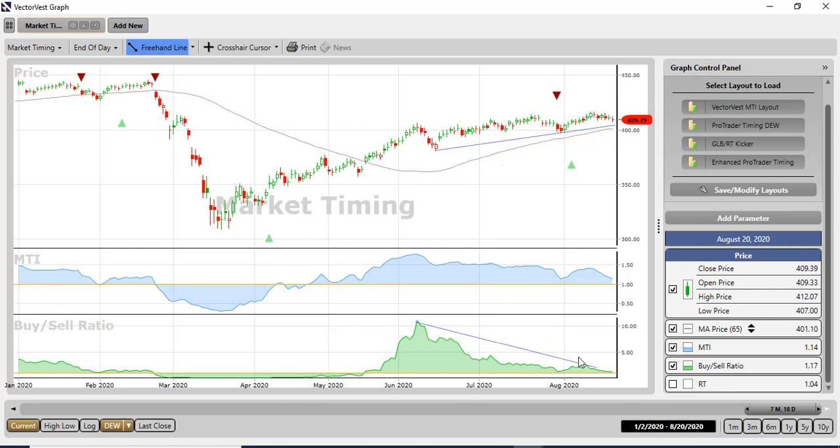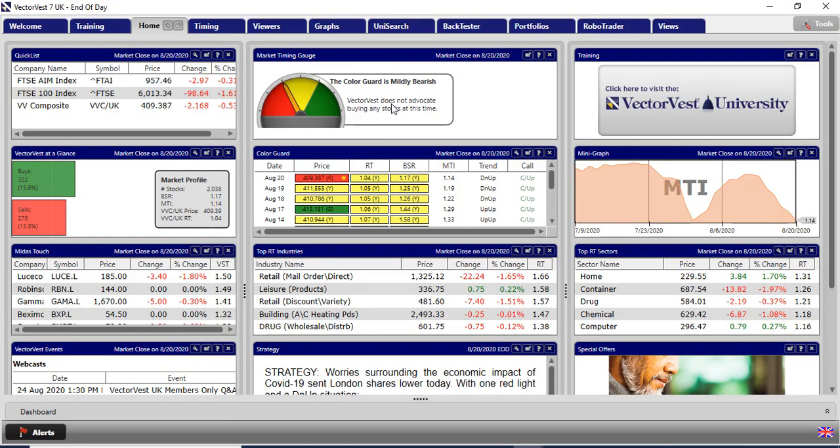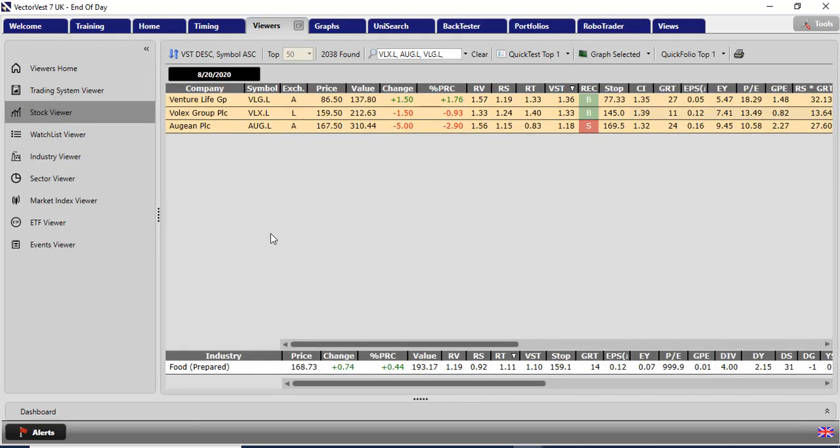So that's the case. The front page of VectorVest UK says categorically that VectorVest does not advocate buying stocks at this time. If this should change, I've in fact come across 3 shares that I like the look of for your watch list. And if I go into viewers here, the first one was suggested at our weekly Q&A by, again, a very experienced investor. This is Venture Life, a name share.